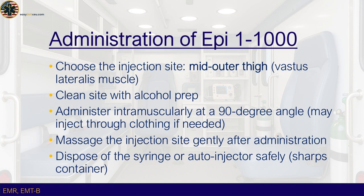Administer the injection at a 90-degree angle, inserting the needle straight into the muscle. In emergency situations, it is acceptable to inject through clothing if time or conditions do not allow for direct skin access. After the medication has been delivered, gently massage the injection site. This helps disperse the drug into the muscle tissue and enhances absorption. Finally, ensure that the syringe or auto-injector is disposed of properly in a designated sharps container to prevent injury or contamination. EMS providers should practice these steps regularly to build muscle memory and ensure confident performance during critical moments.